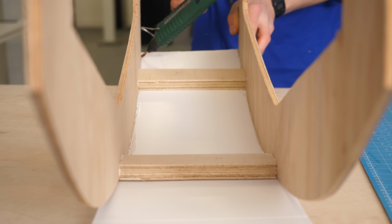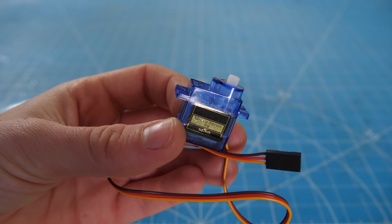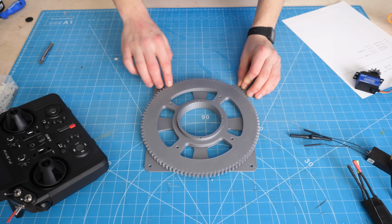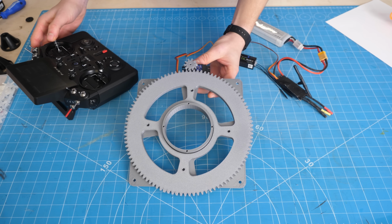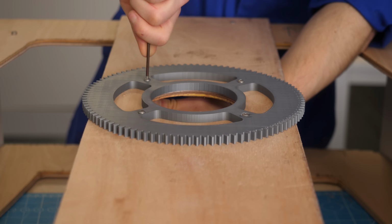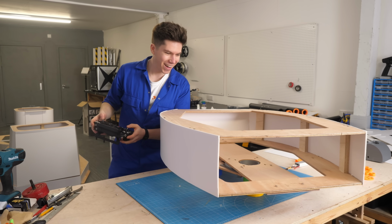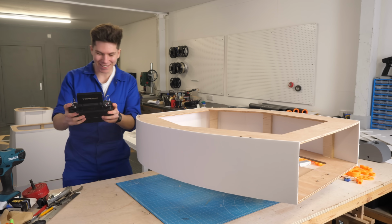Often with remote control vehicles, functions are controlled by small electronic devices called servos, but hobby grade servos are often quite low powered. To get around this issue, I 3D printed some gears that would decrease the force needed to rotate the turret. After securely fitting a base part to some wood that would act as a pivot for the turret, I could see if this was all going to work. Oh, that's so cool! Yes!